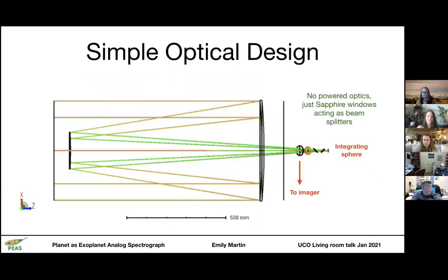And the optical design itself is actually a very, very simple design. So this is a ray trace diagram showing you where the light rays go in our system. They come from infinity, they bounce off the primary, then the secondary, and then there's a series of 4 flat optics that are just sapphire windows, and they act as beam splitters and compensators. The very first window is going to send about 10% of its light to the imager because it reflects instead of transmits. And then the rest of the light, for the most part, goes into our integrating sphere.